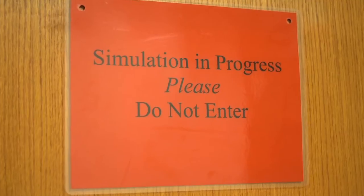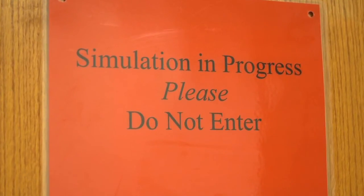We have a sim child, a sim baby. We have 2 vital sim units who are not as high tech, but they do provide the basics. You can listen to lung sounds, bowel sounds, heart sounds. They do speak, so you can put them in a scenario. And the great thing about the vital sim units is that you can throw them in situ.